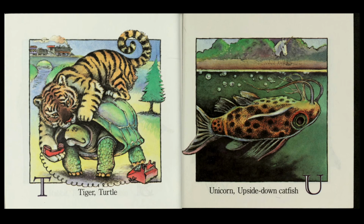The letter T makes the T sound, like tiger and turtle. Find the other things in this picture that also have the T sound in them.